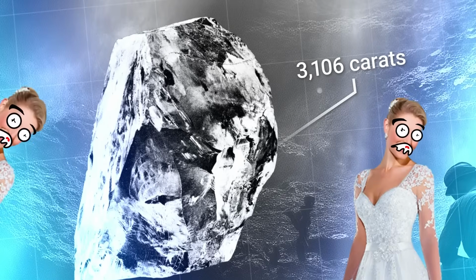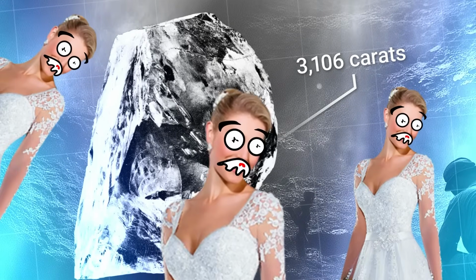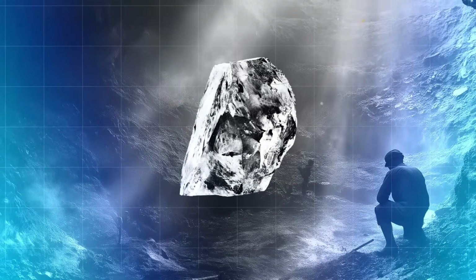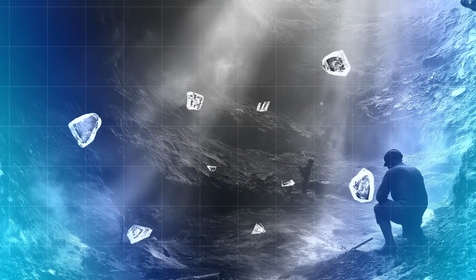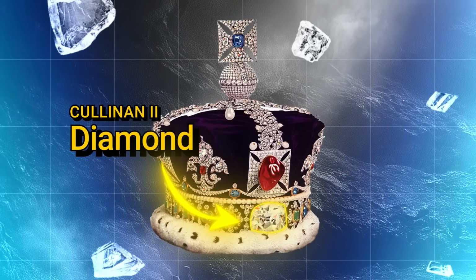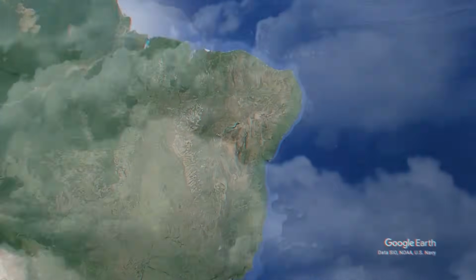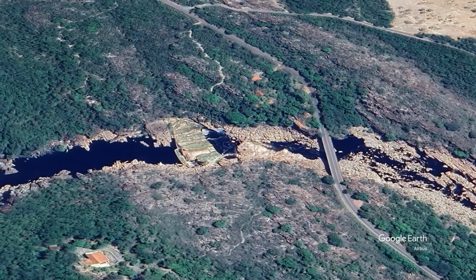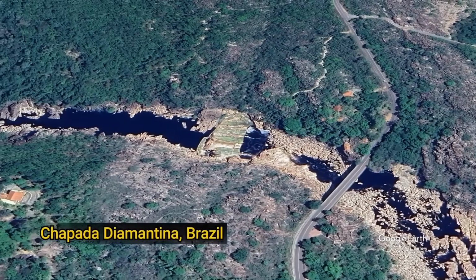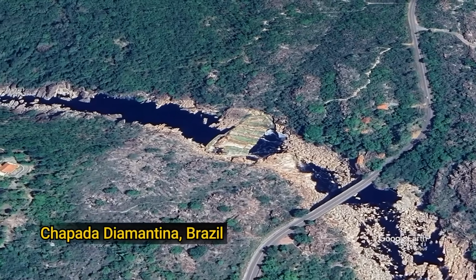Now, calculate how many engagement rings we could make out of it and write the number down in the comments. Sadly, it was later cut into several smaller diamonds, and some of those pieces are now part of the British crown jewels. Interestingly, once there was an even larger diamond-like stone, a black diamond called carbonado. It was found above ground in Brazil in the late 1800s.